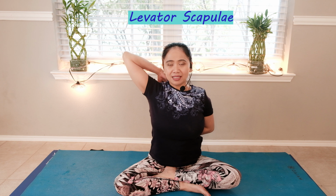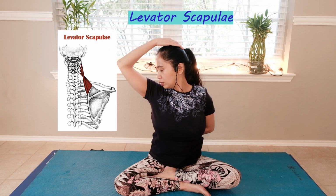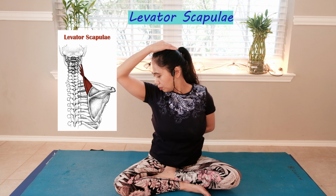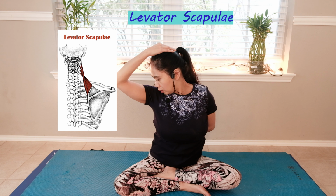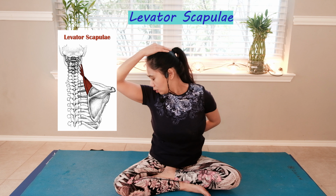With your hand at the low back, pretending if you're going to target your left, you're going to smell your right armpit and slowly tuck in and look down at your armpit area, getting closer with your nose on that area, and you feel that pulling all the way from your neck to your upper back with your breaths.